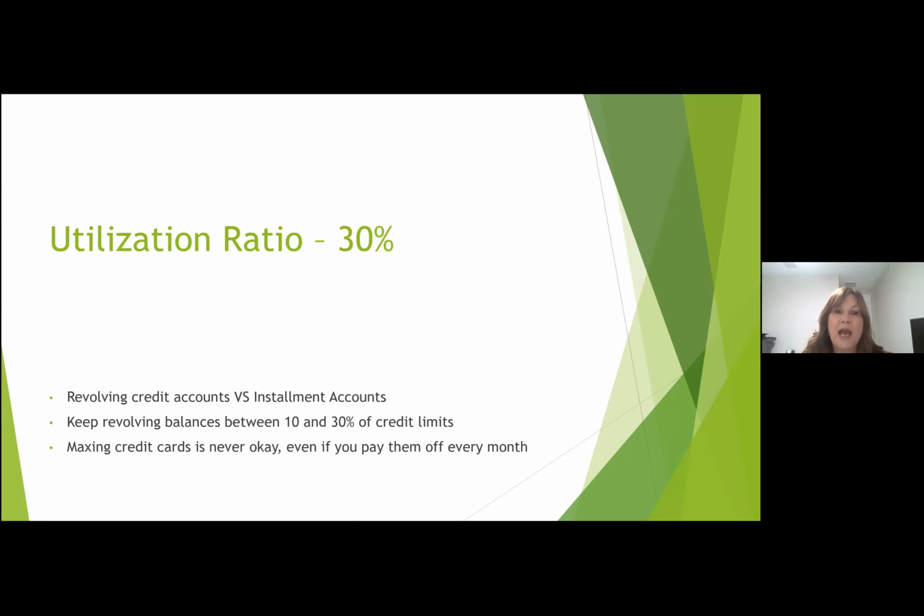If you want to maximize your credit score, you want to get it as close to 10% as possible. Somewhere in the 8 to 10% range is where you're going to maximize the score. You are going to get it as high as it can possibly be at that point as far as utilization goes. A lot of people will tell me, well, I max out my credit cards every month, but I pay them in full every month.